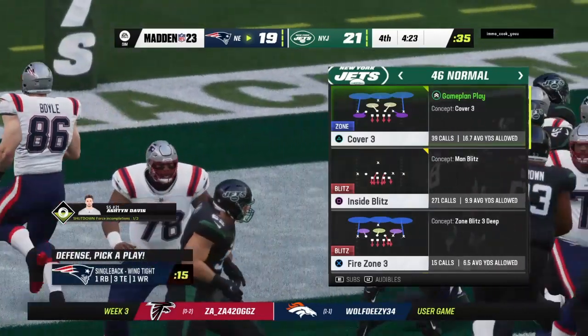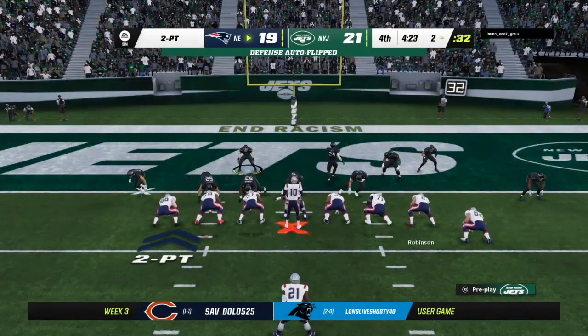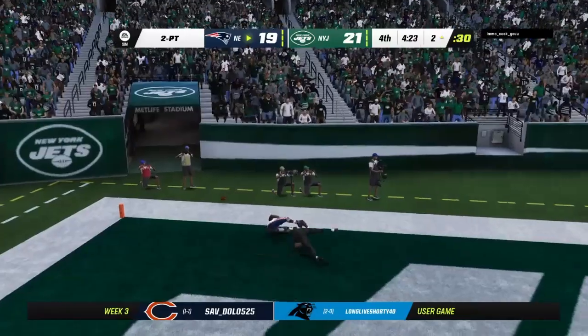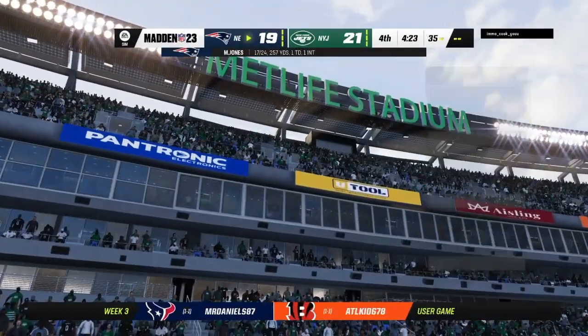And the Patriots have a chance to tie things up as they trail by 2 here in the 4th. They'll try and throw for it. Looking end zone, but it's incomplete. And the failure to convert and tie the game.